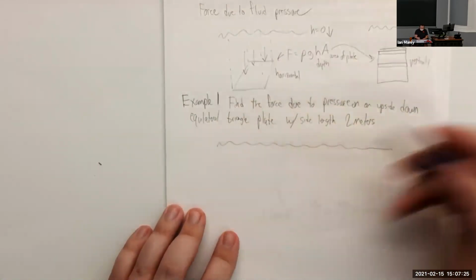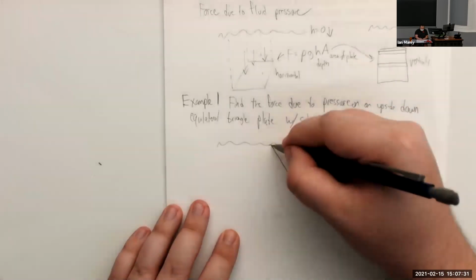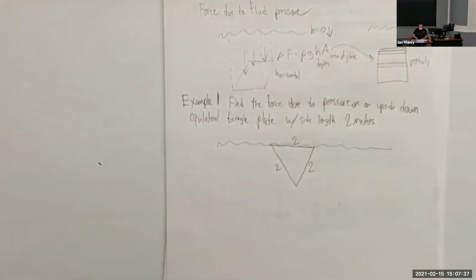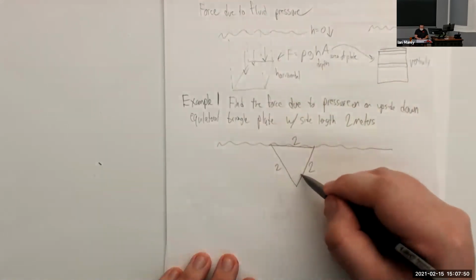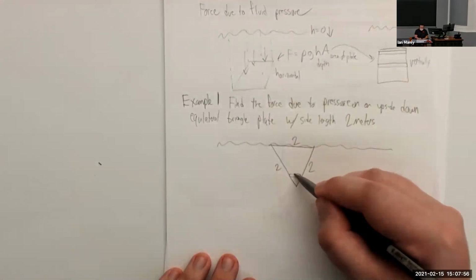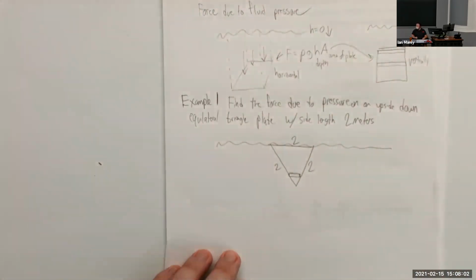So what's going on with this? Here's our water, and then vertically, we have this triangle here. This is an equilateral triangle. This is 2, this is 2, and this is 2. And we want to figure out the amount of force due to pressure on this entire plate. The pressure here near the top will be almost nothing because we're not very deep at all, and then the pressure down here will be quite large. But on the flip side, there's less of the triangle down here. Our little strips are going to be tinier the further down we go, but that's compensated by the fact that we're getting deeper and deeper. So we need to use an integral to figure out exactly how this is going to work.